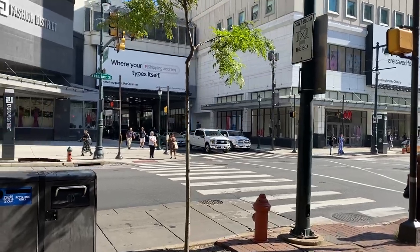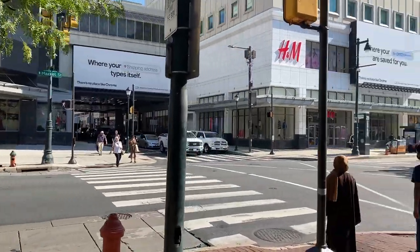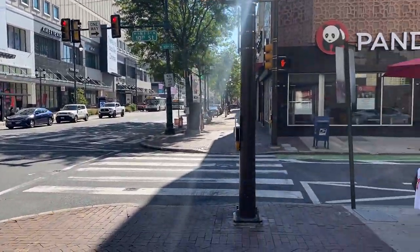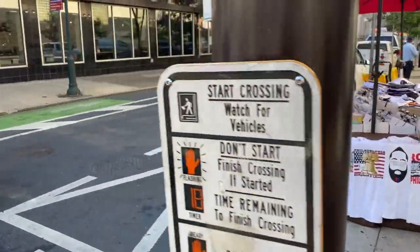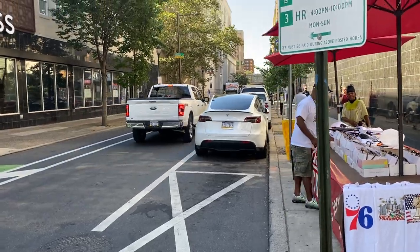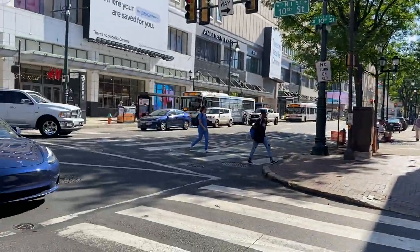But there's still a lot of people that come down here and use these resources, like H&M, American Eagle. Dude over there gave somebody a ticket. PPA guy gave somebody a ticket.